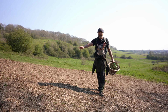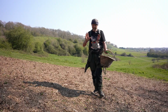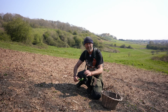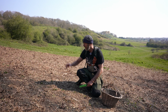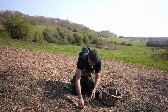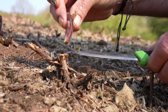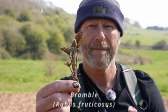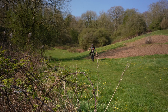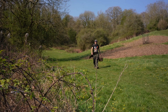So I'm in this area here where somebody has cut all the brambles down and you get all the new shoots coming up. And all the new shoots of brambles are edible and good. They have a very nutty flavour to them. And I can see all the shoots coming up here, like these here. Look at that. There you go, and that there is edible and good. And that is definitely one for my basket. Look at that already. I don't need to walk far to find my food.